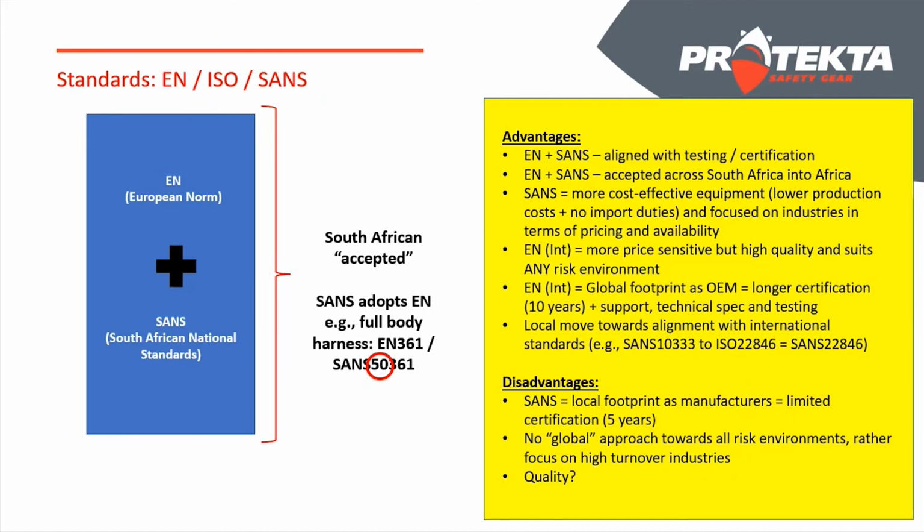And then I put a question mark on the quality, and I'm going to leave that as a rhetorical question. I don't want any answers on that, but it's food for thought, which you can discuss maybe offline or somewhere when we meet on a site somewhere.